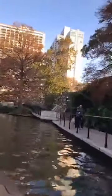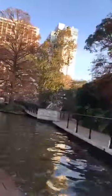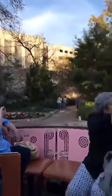If you look up and to the right here, you'll see the centerpiece for the 1968 World's Fair, the Tower of the Americas. It's 750 feet tall. It has a revolving restaurant on the inside. The restaurant makes a complete revolution about once every 45 minutes. So if you're having dinner or if you're having lunch, it gives you a chance to see the whole city. You don't have to go to the restaurant if you want to go up to the tower. There's an observation deck as well.